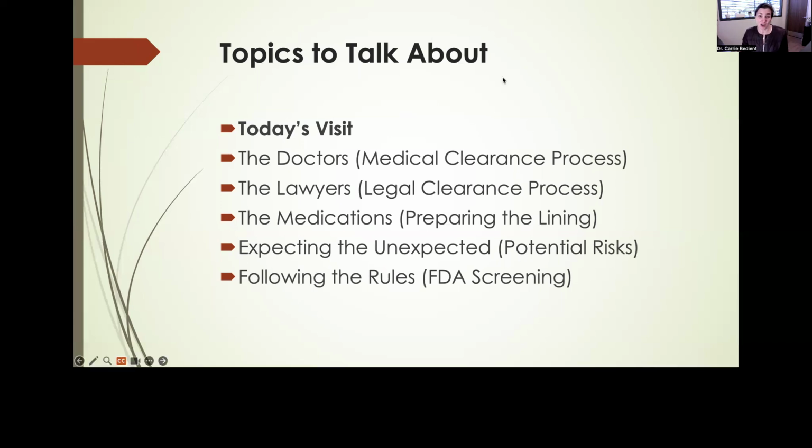Next thing that we're going to talk about is the doctors here. And this is really the medical clearance process. After we go through all of our visit today, we are going to do medical clearance. So we've already gone through your medical records, making sure that we have everything about your prior deliveries, make sure that there's nothing that we need to be concerned about there. And it takes about 3 weeks or so to get all of the labs back that we are ordering today. Once we get those labs back and we see that they're good, then we'll move on to the legal clearance.